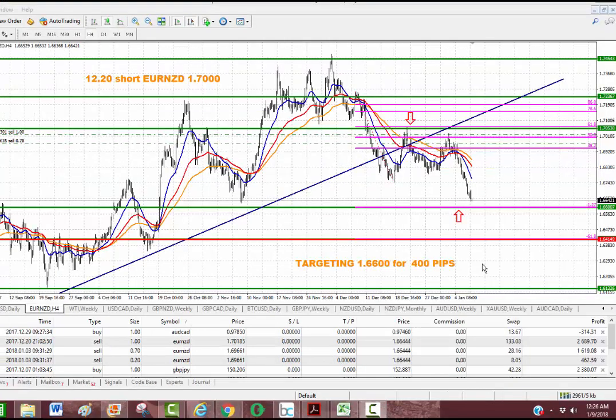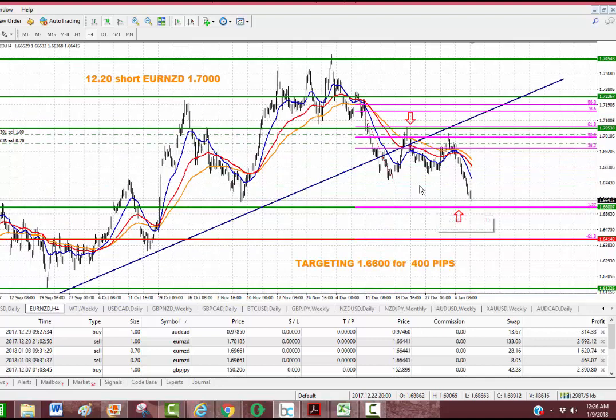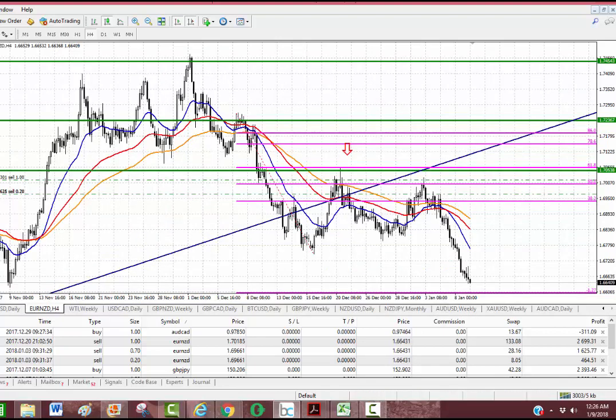All right, guys, so here's the follow-up to the Euro New Zealand short from a couple of weeks ago. It's January 9th, so obviously it's taken a little longer than expected. The thing is, we lost about a week in a double top. This is where we sold, if you remember, on 12/20, and then of course it was the holiday, so the volume was very low, but essentially we're at 166.40 currently from 170.18.